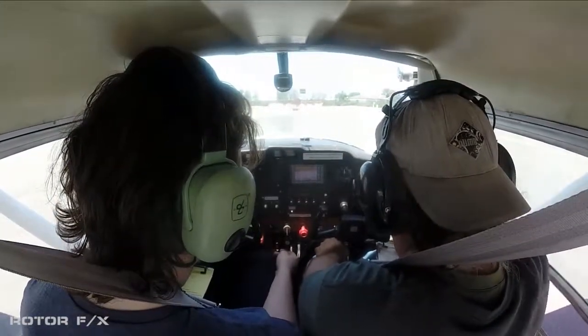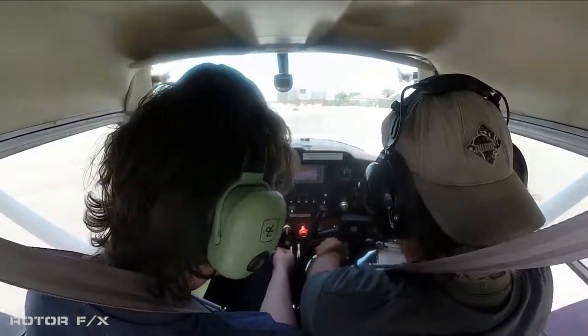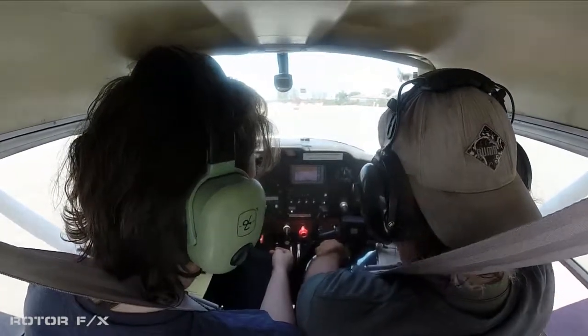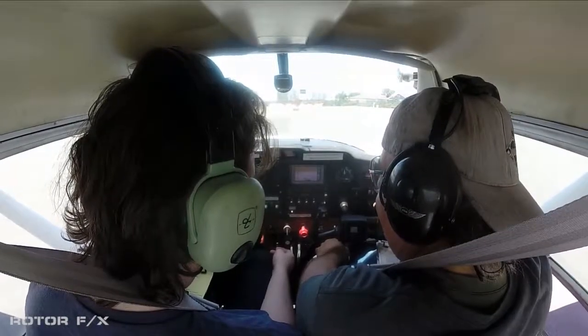We check our gauges. We have fuel because we checked it, right? Our oil pressure is green. Oil temperature is cold. Our battery is charging, not minus. Our vacuum is good and green. Our hour meter is working, okay?